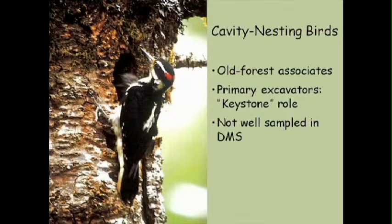And cavity nesting birds are also old forest associates, many of them, because of the large amounts of dead wood in old forests. And they're really important as primary, the woodpeckers are important as primary excavators. They excavate cavities that other secondary cavity nesters can use. And there's a lot of cavity nesting species that these woodpeckers provide habitat for. So they're really important, and managers are concerned about them, so they're of interest. We want to know what happens to them when we thin.